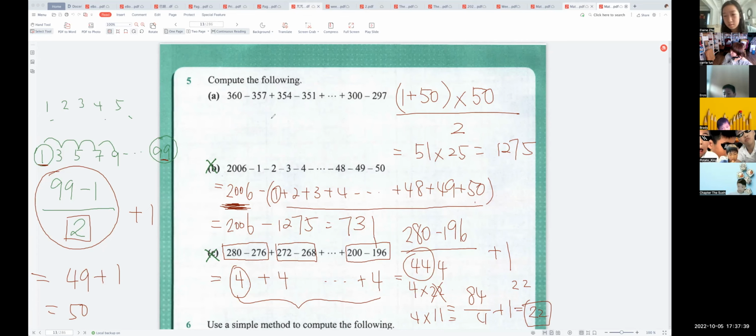明白吗? Yes. Okay, good job. Brandy, how about you? Can you do 84 divided by 4? I got 21, so I don't know what to do. 84 divided by 4 equals 21 then? Wait, where did this 1 come from?